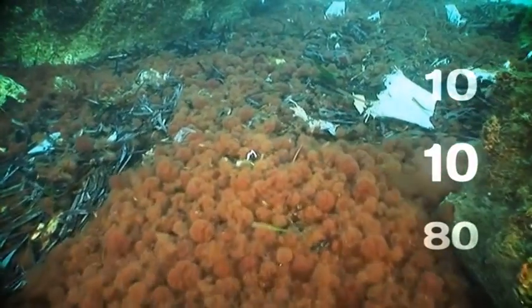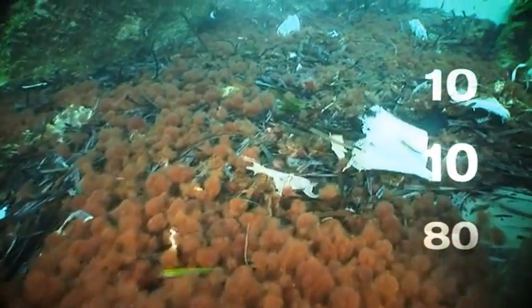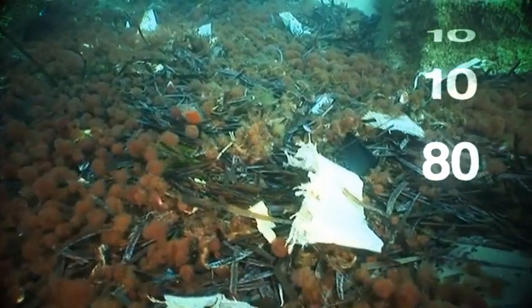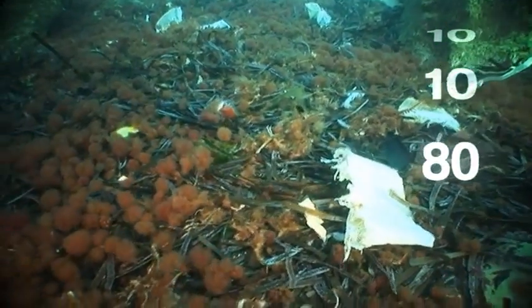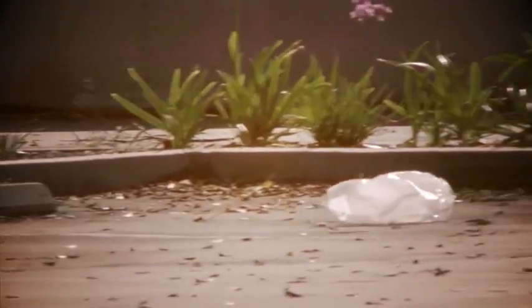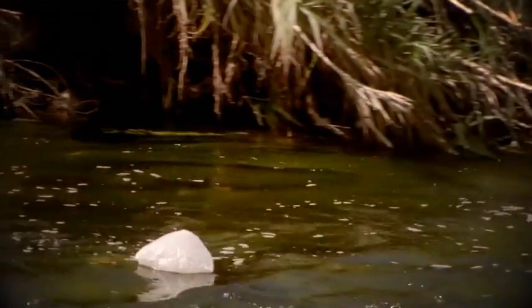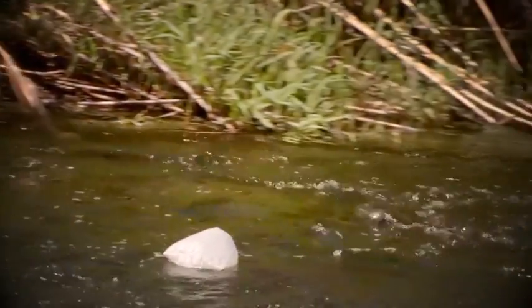The United Nations Environment Program shows that 80% of the litter on our coasts and in the sea comes from inland. It's thrown away, transported by the wind, rain and rivers, and ends up in the sea.